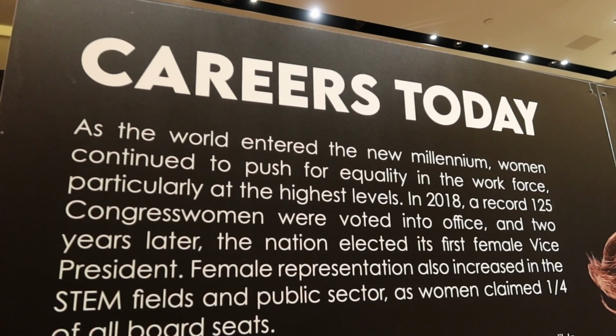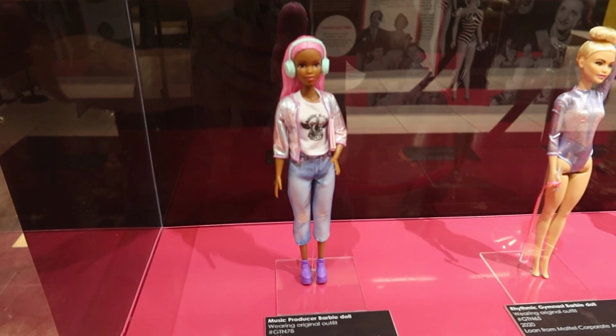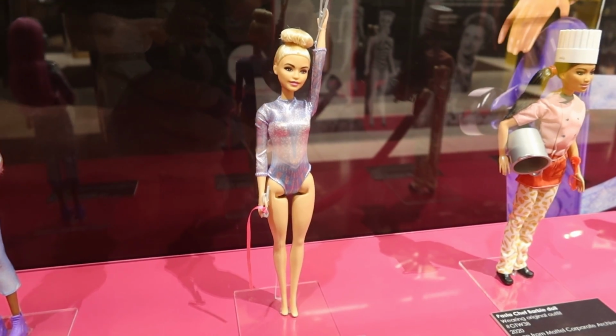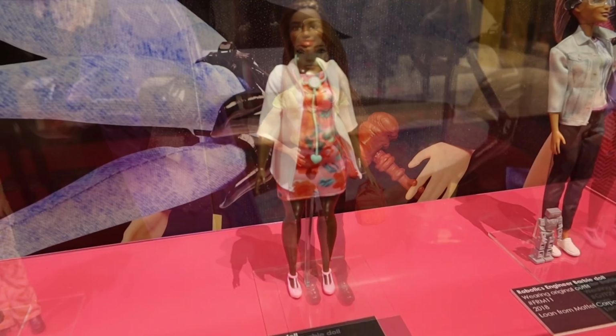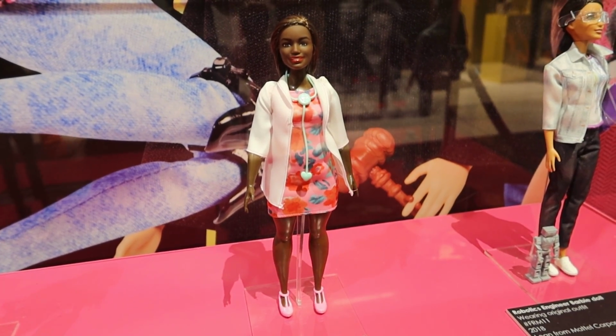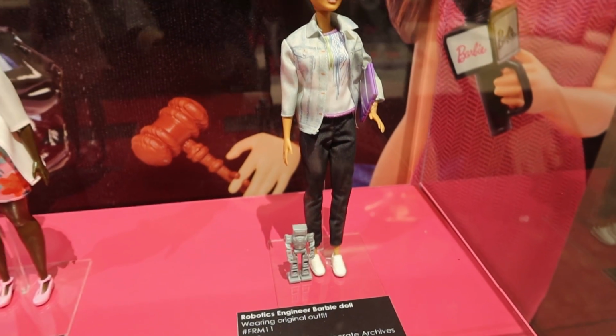Well, this brings us up to date to today, and these are the Careers Today Barbies. We've got Music Producer Barbie, Rhythmic Gymnast Barbie, Pasta Chef Barbie, Paramedic Barbie, Dr. Barbie, she's no longer carrying around the big bag she did in years past, and Robotics Engineer Barbie with her own little robot right there.